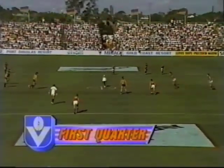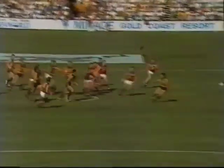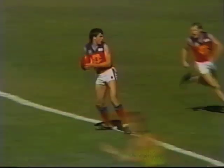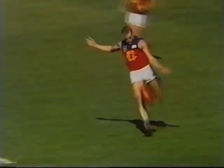Ball to start the first quarter here at Carrara Oval as we see Micken doing the ruck work. He got it down to Richardson. Richardson, it doesn't take long for Paul Ruse to get into the game. He gives the hand pass across to Darren Kepler. Kepler on the left foot.